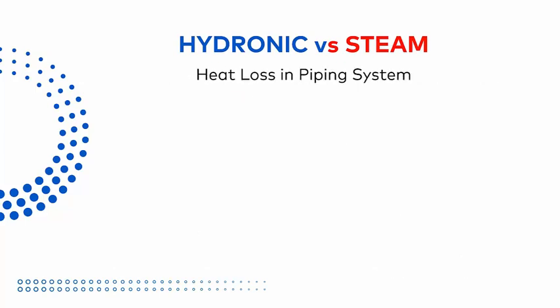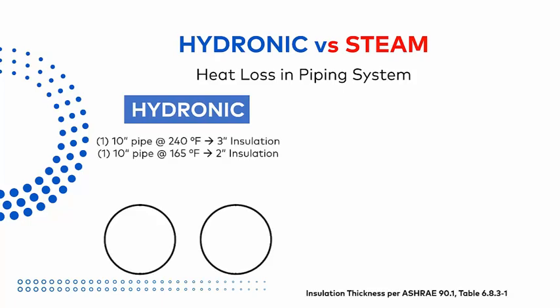According to ASHRAE Standard 90.1, there are minimum thicknesses of insulation that must be applied to mechanical piping systems, depending on the temperature of the fluid in the pipe as well as its diameter. For our hydronic system, the standard calls for 3-inch thick insulation on the 240-degree supply pipe and 2-inch thick insulation on the return pipe. Calculating the heat transfer through fiberglass insulation, we determined that the combined heat loss in this system for 1 foot of supply combined with 1 foot of return piping came out to 96.5 BTU per hour.